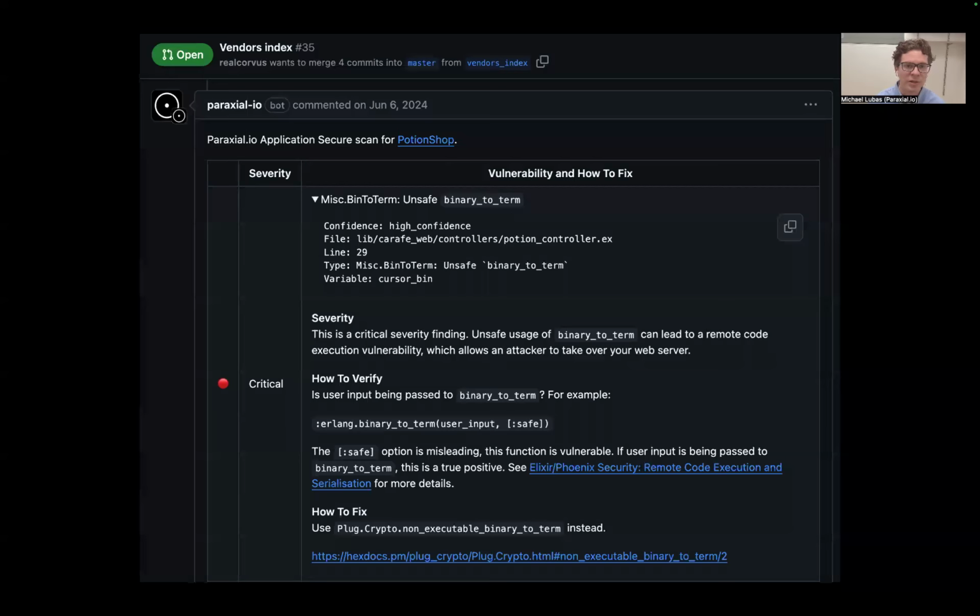I'll give an example here, where this is the Praxis GitHub app. So here's the original, this is the information that Sobelow will give you. And then this is the Praxis guidance, which says, hey, this is critical. So this is the worst possible severity finding. This is Equifax tier bad. How do you verify if you're actually vulnerable to it? And then to fix it, it's just one line. You just change this to non-executable binary_to_term.